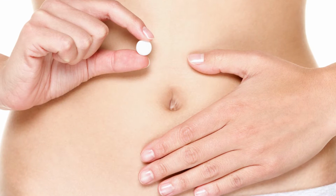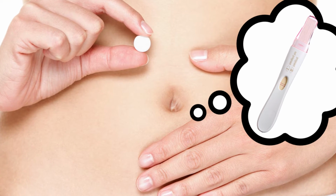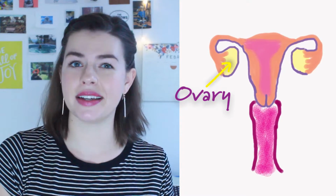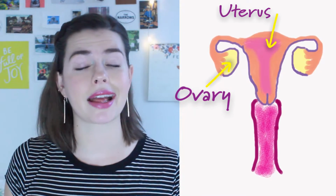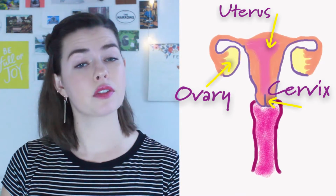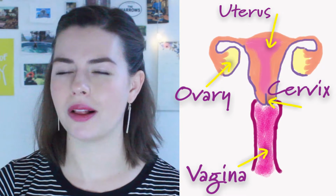Putting these synthetic hormones into your bloodstream by taking the pill effectively tricks your body into thinking that it's pregnant, as these hormones are naturally released by your body when you are actually pregnant. Estrogen stops your body from releasing any eggs at all, so there's nothing to fertilize. The progestin works to do the same thing, but also makes your uterine lining thinner and not as hospitable to an egg should one accidentally become fertilized, and thickens the mucus that covers your cervix to prevent any sperm from getting in, like the Great Wall of the vagina.